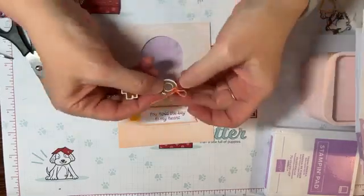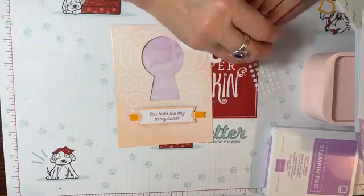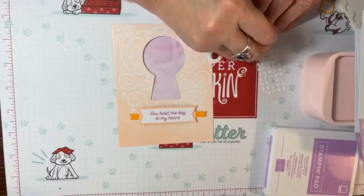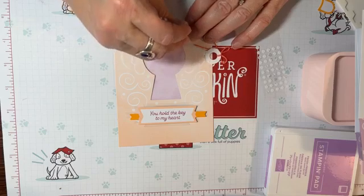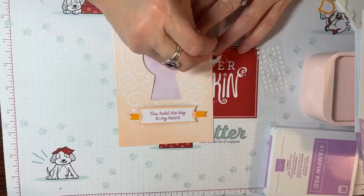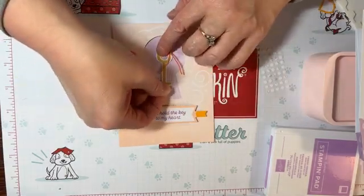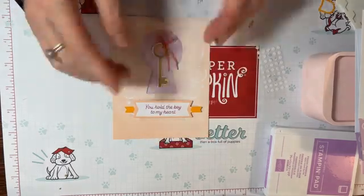All right, and we just add a couple glue dots to the back of this key, and we're going to pop it in the center. That's it. Now you can use your Take Your Pick tool. Some people really like that large Take Your Pick tool. I just love my tweezers. And I mean, it's a handy tool. The Take Your Pick tool has some little pokey pieces and stuff that you can use. There we go. Get it in the center. And that's our last card.